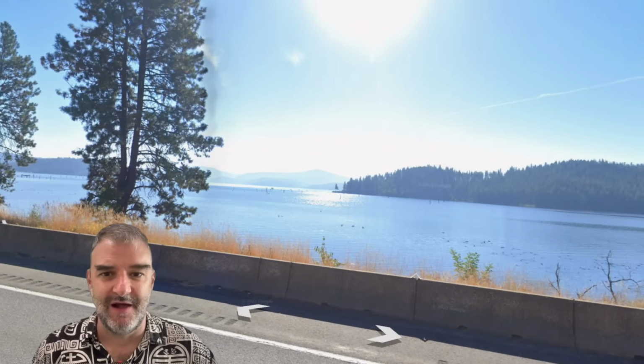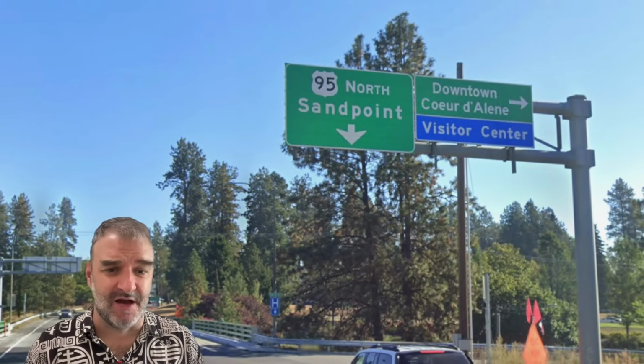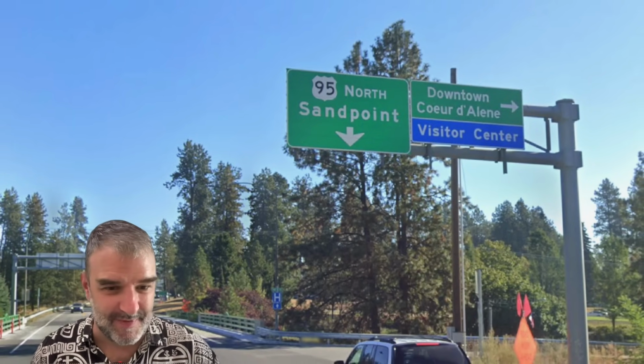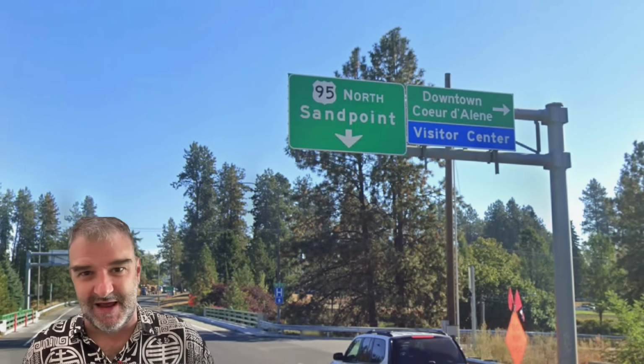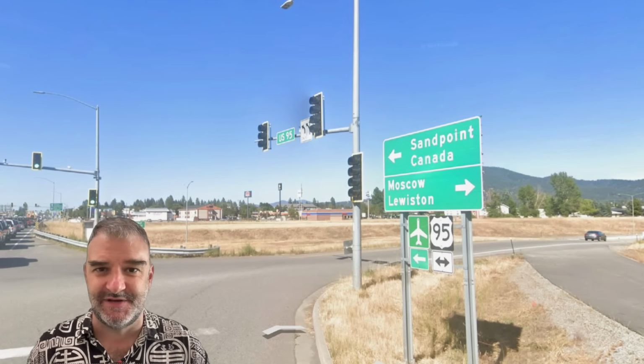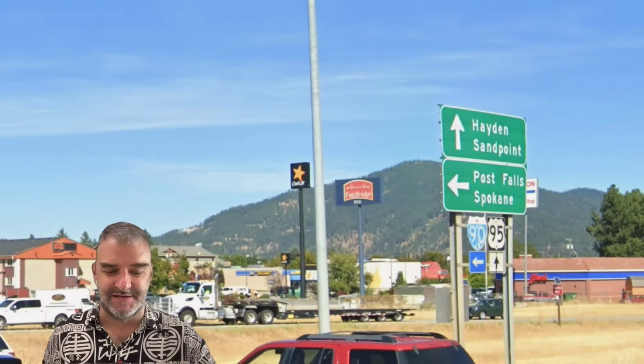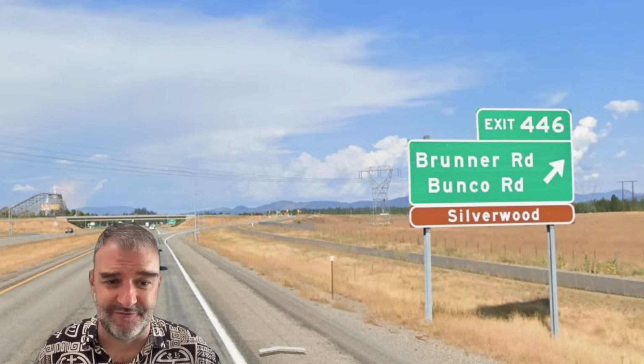And we pass right by Lake Coeur d'Alene, so that's pretty cool. We do go into the city limits of Coeur d'Alene, but we don't go downtown. We miss downtown, so even when we get into a city, we don't get into the downtown. Now we're signed north for Sandpoint. Here's our junction with I-90, and at I-90, we are signed for Sandpoint and Canada. And coming off of I-90, we are signed for Hayden and Sandpoint. And this is Idaho exit 446.